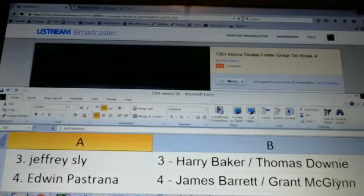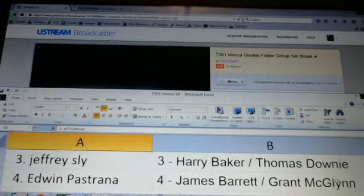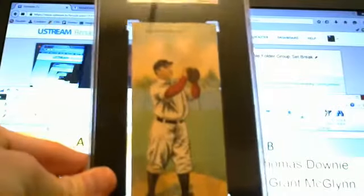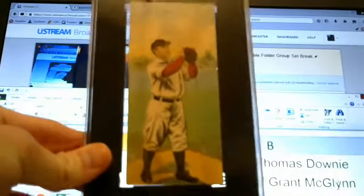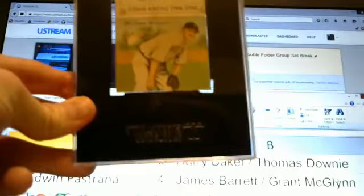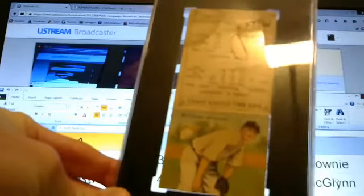Number 4 goes to Edwin Pastrana, and that's Barrett and McGlynn. Barrett. And McGlynn. Tobacco juice stain there on the edge of that one's free. No extra charge for that.